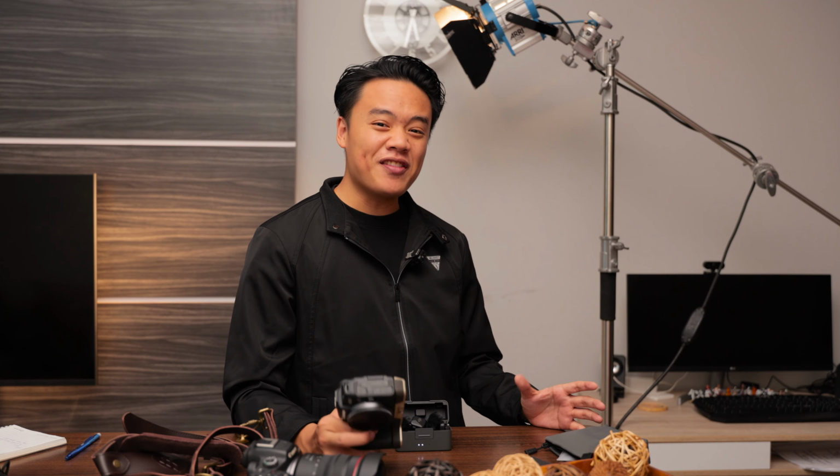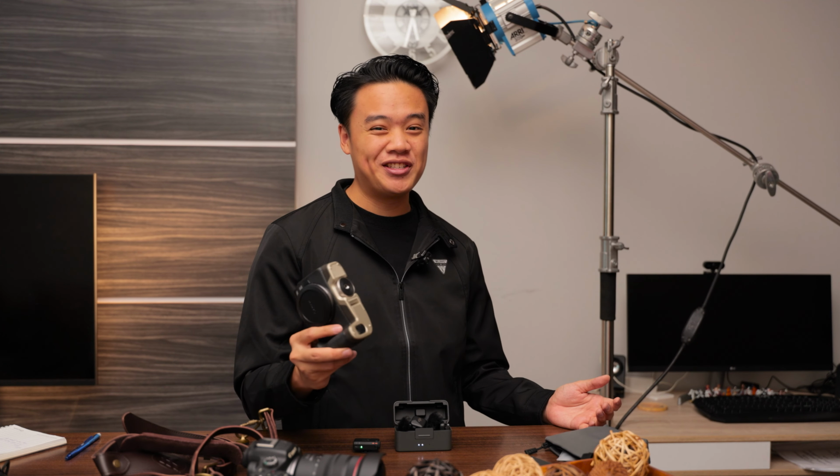Once again, it's 2025 and I just had to talk about the same camera every single year, and now talking about the Canon RP.